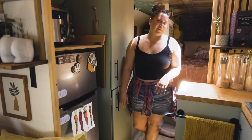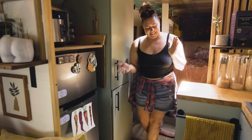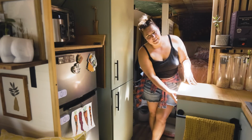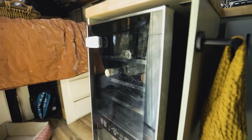We also have, which is probably my favorite part of the entire build, a small wine fridge that fits right under this little cutout here in the countertop. Right now, there's a couple bottles of wine in there, but mostly it holds soda, juice, and extra drinks that we don't have room for in the fridge.